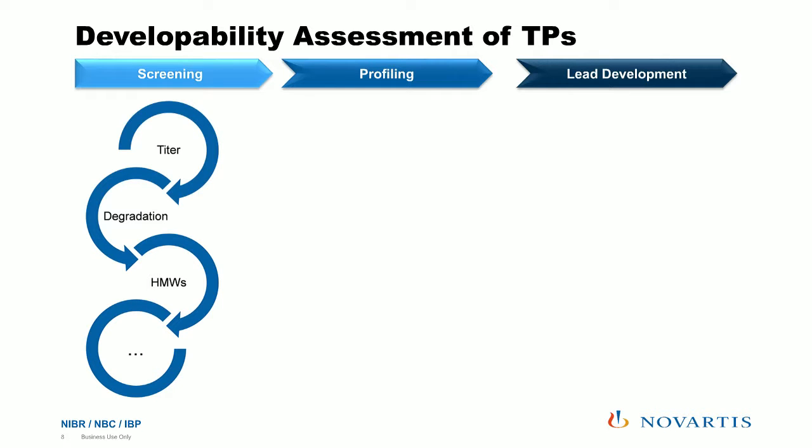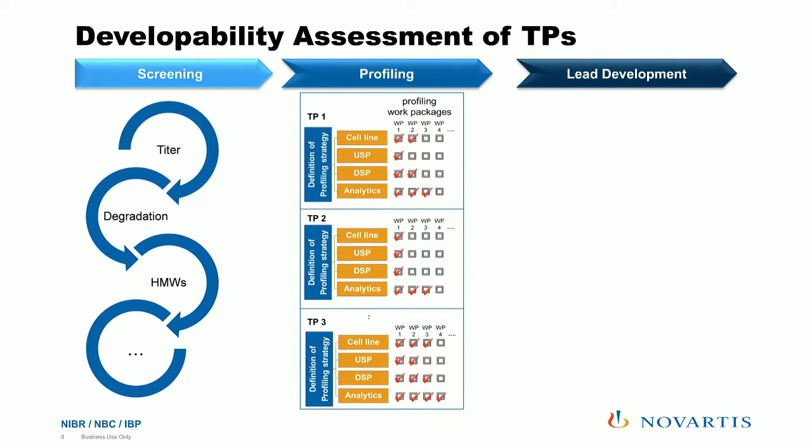So here I just listed, I should also click, apologies for this. Here I also listed different kinds of proteins, where you would see that in some cases you might have a higher need to invest more work packages into optimizing the cell line part, whereas in other project types you might really have a strong need for investing more into the analytical work packages, as you can see for TP2. And TP2 could be, for example, an antibody drug conjugate, where the purification process up to the conjugation is typically more like a standard antibody process. However, when it then comes to the further characterization in the presence of the linker payload, you do need to assess more characteristics, and therefore the analytical work packages are increased.